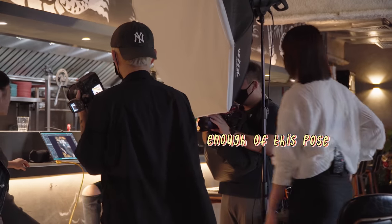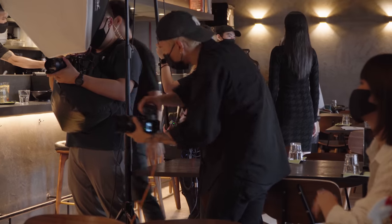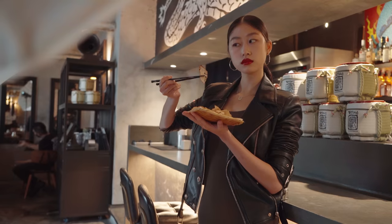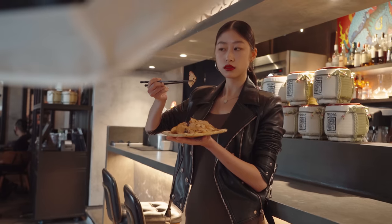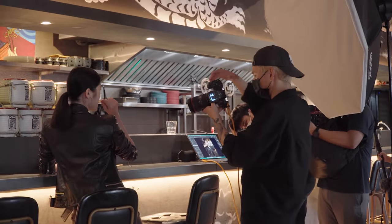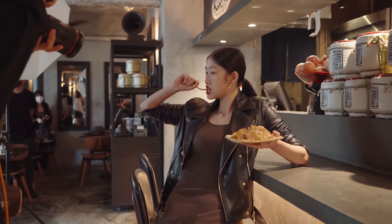Okay, enough of this pose. You know, change pose already. You can give a more exaggerated expression also. Finally. Okay, okay. Alright, thank you.